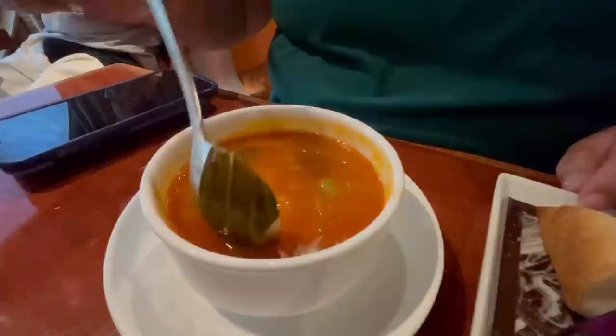This is the Tuscan minestrone soup. I have to get soup since I'm a soupy person. Really good veggie soup. Not salty at all. It doesn't taste too heavy. Tastes like a very good watered down tomato soup. A very good one though. Very well seasoned watered down tomato soup with elbow noodles and veggies. Would you recommend it? Yeah. This one is a really simple soup. I'd recommend this one. Tuscan minestrone.